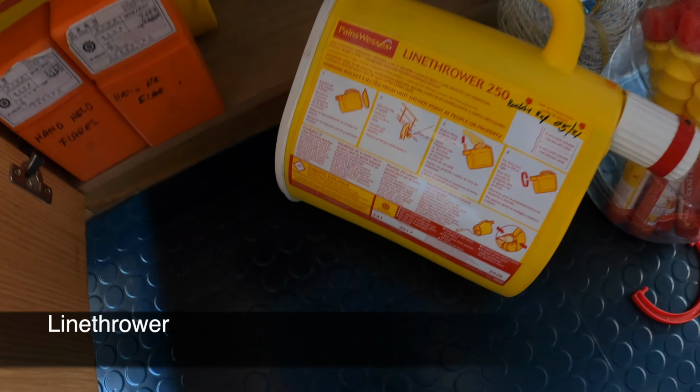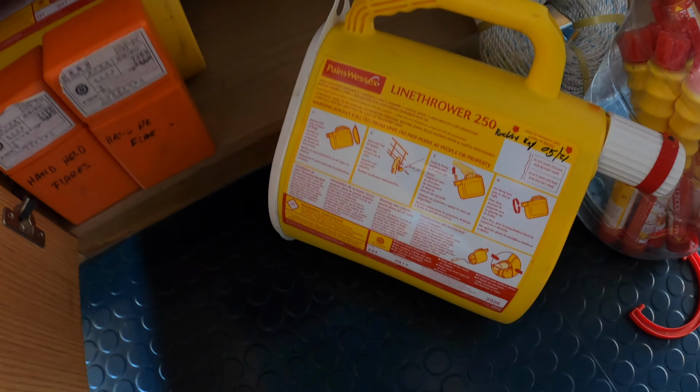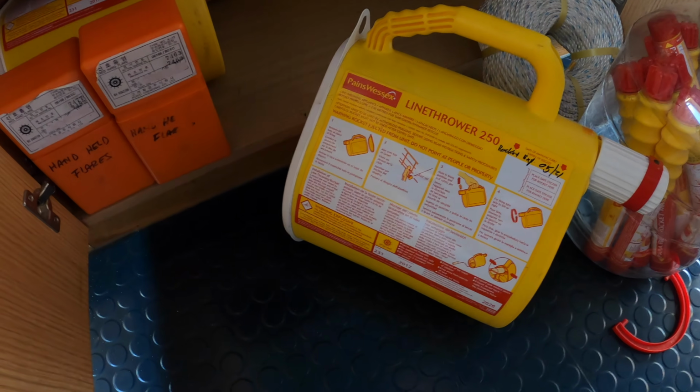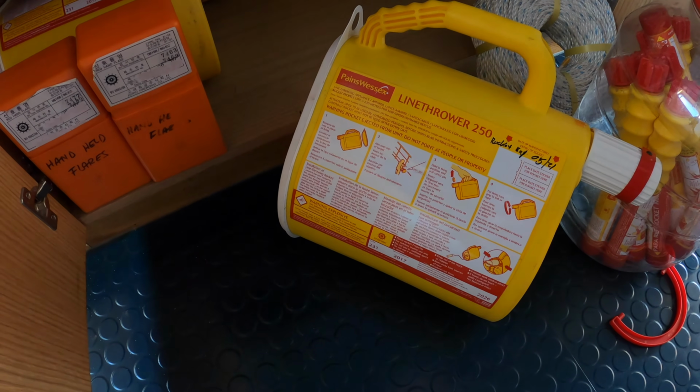These are called line throwing devices. They have a small rocket that allows you to throw a line about 250 meters away, which can be useful for rescuing somebody in the water or sending a line over to a nearby boat in distress. So that's the life-saving equipment on board the ship, and the third officer is responsible for inspecting and maintaining that equipment on a monthly basis.